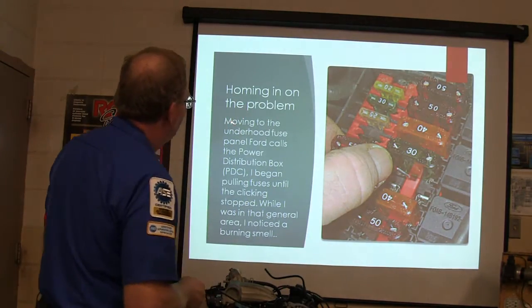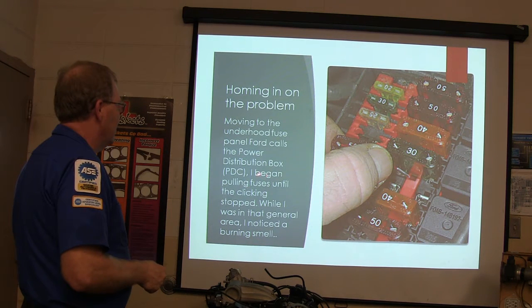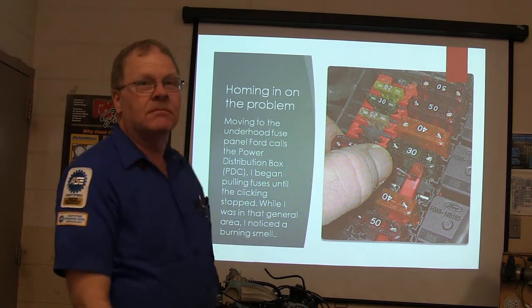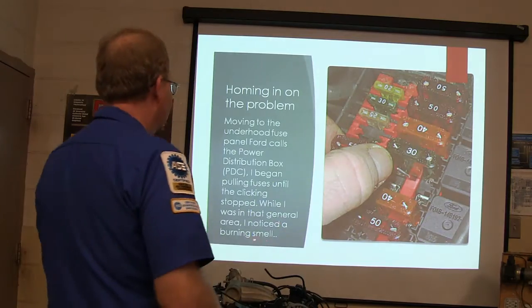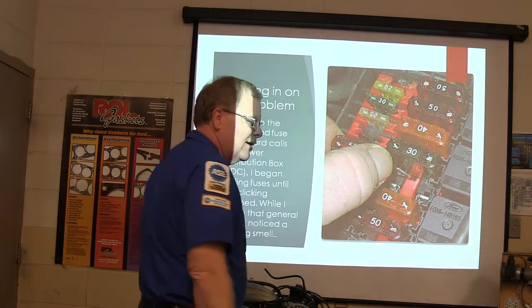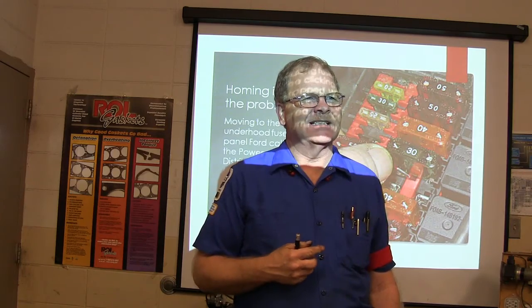So I homed in on the problem. I moved into the underhood fuse panel, Ford calls the power distribution box. I started pulling fuses until the clicking stopped. Finally found something here. And while I was in that general area, I also smelled something burning. What the heck is this?